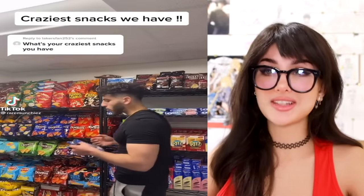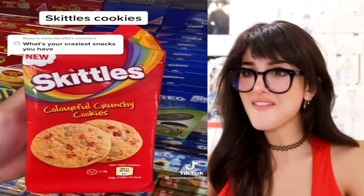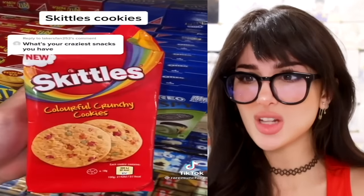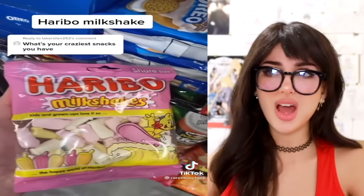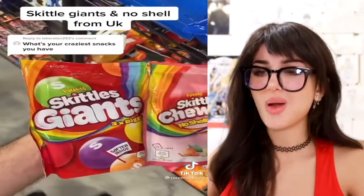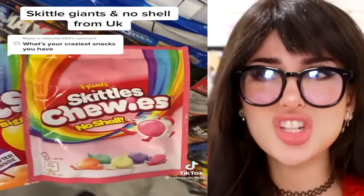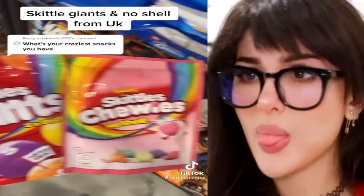What are the craziest snacks you have? Skittles makes cookies? What? I have never heard of these. So you got Skittles pieces like in the cookie. Also, we got Haribo milkshakes. What in the rare candy is this? Oh, I've seen those giant Skittles. But also, Skittles with no shell? Like it's just a soft part? That sounds illegal. I'm sure the boomers would appreciate it.